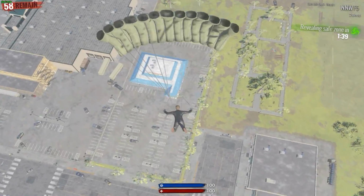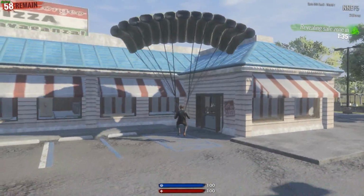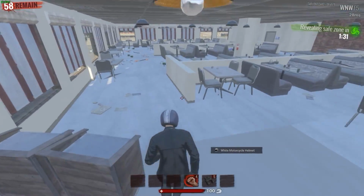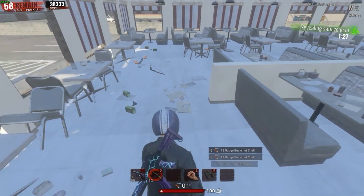There's a blue top building out by the police station, and then there's this blue top building behind the Walmart, as we like to call it. I think it's called Zims or something like that. I don't know what the name of the building is. We always call it Walmart. But the blue top buildings are a really good place to spawn as well.